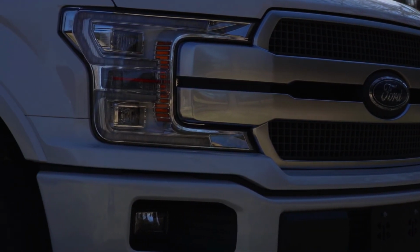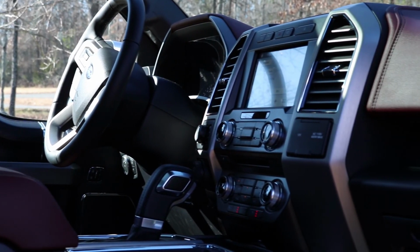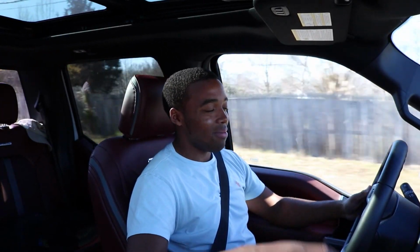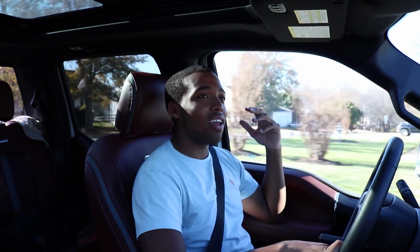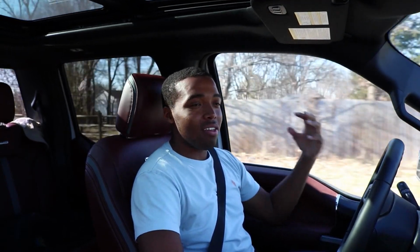It's paired with a 10-speed automatic transmission that's in the Mustangs, and now it's in the Camaro ZL1, and it's in the Raptor as well, and now it's in the regular F-150. So I really do like everything about this vehicle. But we're basically gonna talk about how it is driving a lifted truck compared to a normal truck. Now, as you guys may know, I'm normally in my 2016 Mustang.